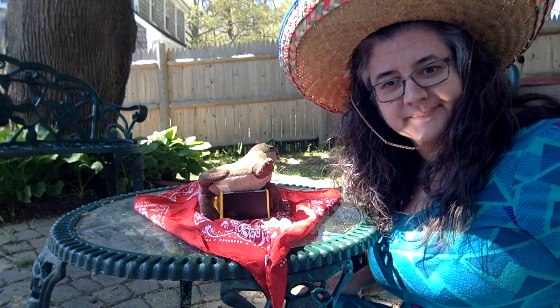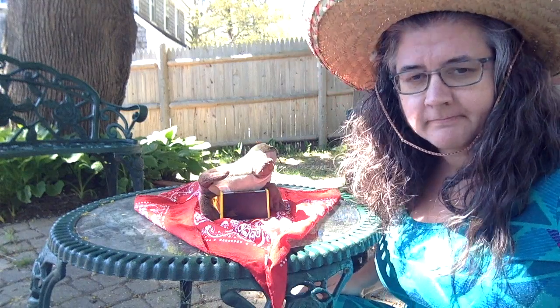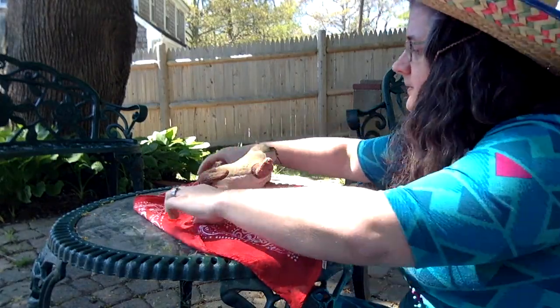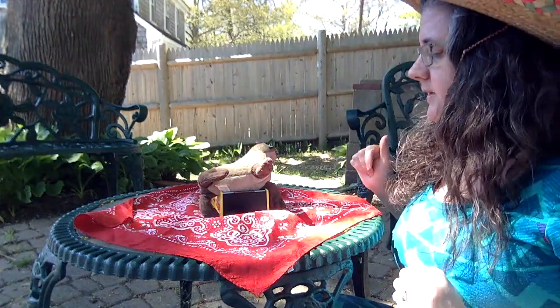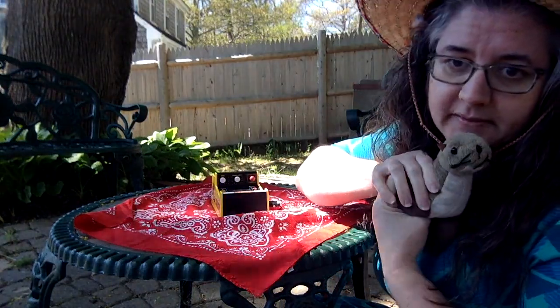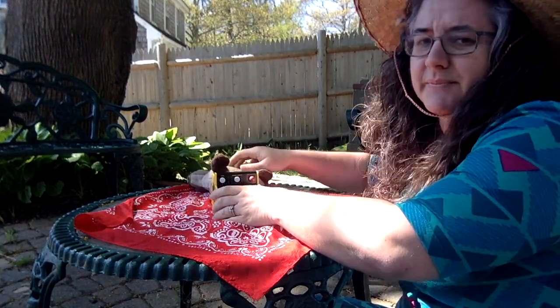Howdy, partner. I'm getting ready to go on an adventure. And I need to make my knapsack. So I've got my bandana here, all spread out. And I picked some very important items that I need to bring on my adventure. Because if you're going on a long adventure, you need things to help keep you safe. And, well, this guy, he really makes me feel safe. He's just so cute. He makes me feel safe.